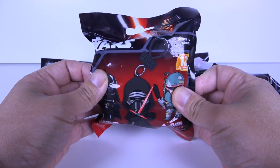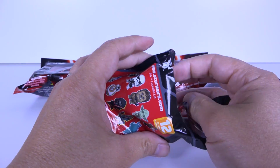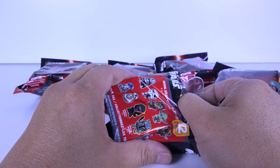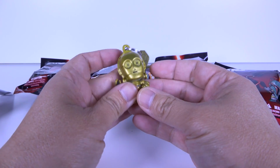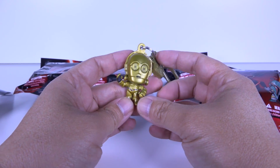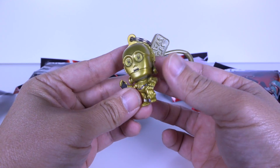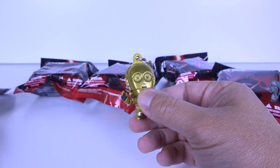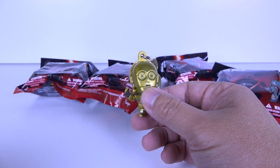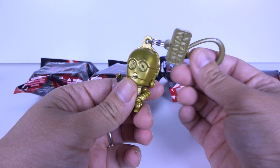So, without much further ado, let's go ahead and open this up and see what we can come up with. All right. We got C-3PO. And if you guys haven't seen the movie, he has a red arm. It doesn't say why, but he has a red arm. So there's a C-3PO.